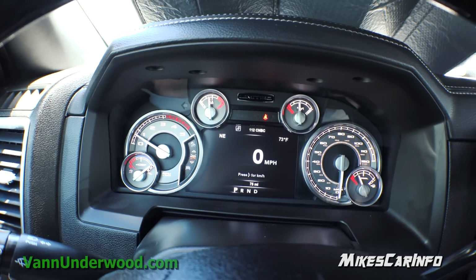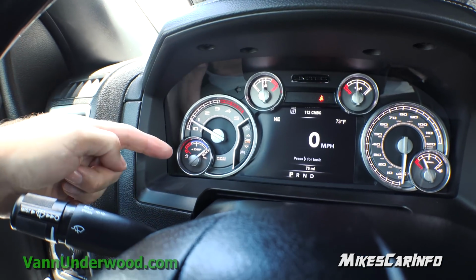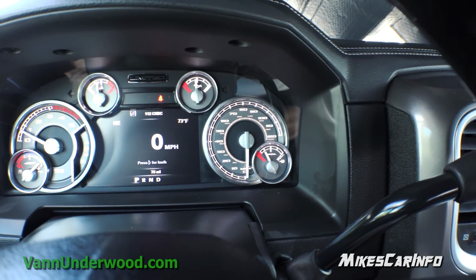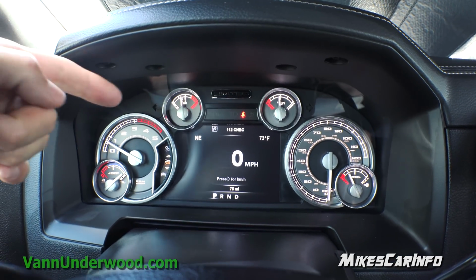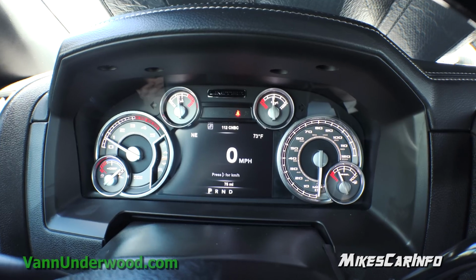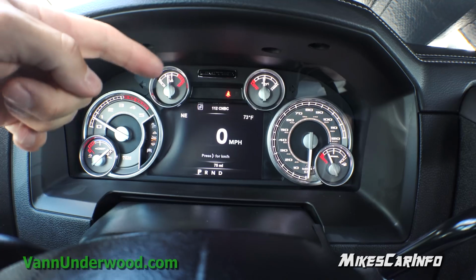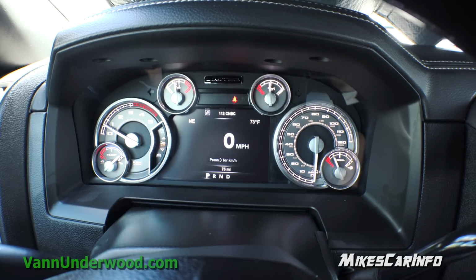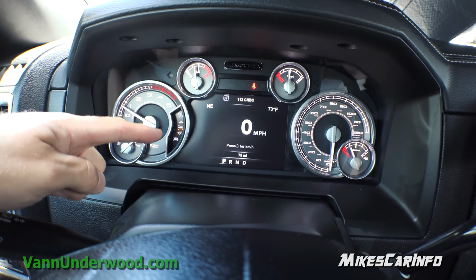Okay, so here's the gauge cluster. So you have your RPMs, your DEF fluid here on the left side. On the right side is your speedometer and your diesel fuel level, oil pressure, and your engine temperature. But right here in the center, there's a digital speedometer and there's some information around it. Outside temperature, digital compass, what your radio is doing, and what gear you're in, and your odometer, all in that spot.